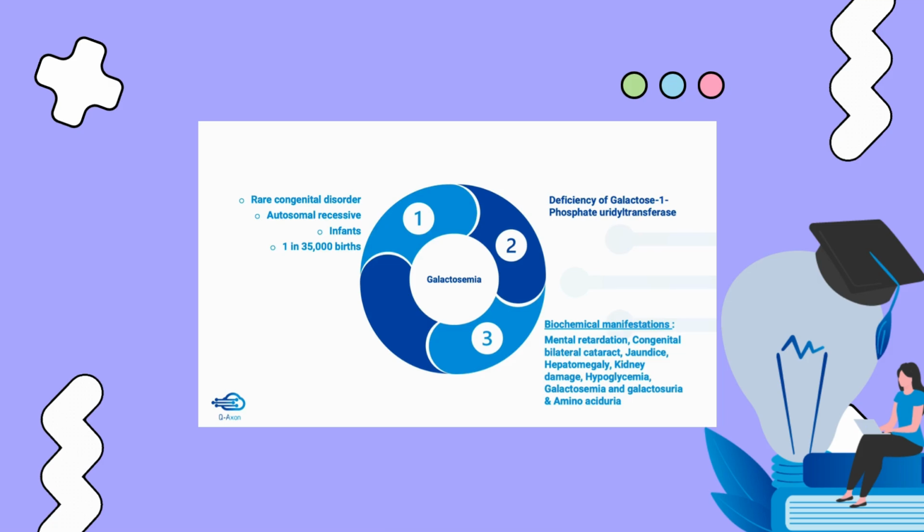Hypoglycemia also can be seen in a case of galactosemia. That is because of the block in the enzyme, that is deficiency of galactose 1-phosphate uridyl transferase, the accumulated galactose 1-phosphate in turn inhibits the galactokinase and the enzyme glycogen phosphorylase, ending up with hypoglycemia in galactosemia. Now, because of the accumulation of galactose, excess galactose causes increased amount of galactose in the blood. This partly is excreted out in the urine, leading to galactosuria. So these are the biochemical manifestations of a case of galactosemia.